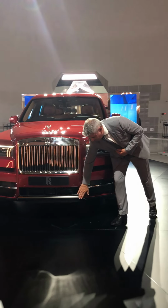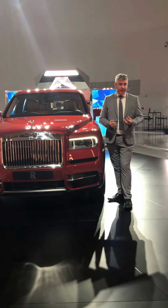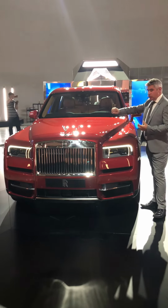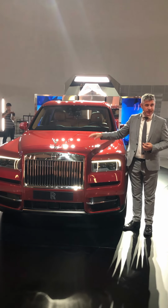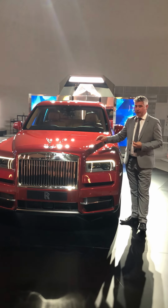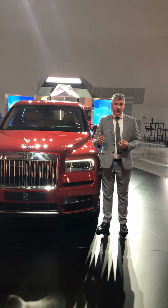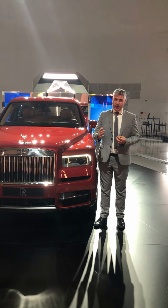Lower down we can see even these stainless steel plates remind us of Cullinan's off-road capability. And the capability comes from what lies underneath this long sleek bonnet that runs up into the tall glass house, and that of course is a Rolls-Royce V12 engine, 6.75 litres, 563 brake horsepower, but most importantly, it's the 850 newton metres of torque, which comes at just 1600 RPM. So very quickly, all of that power is instantly available.